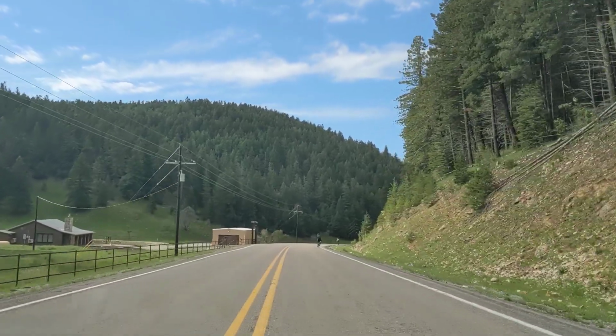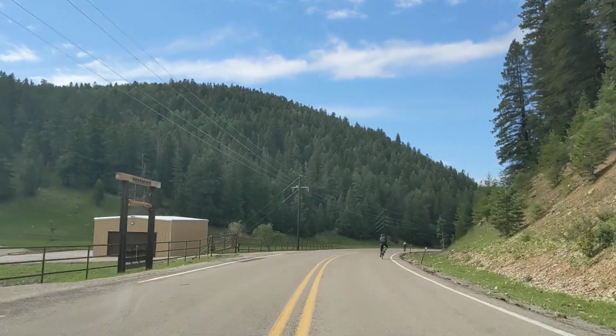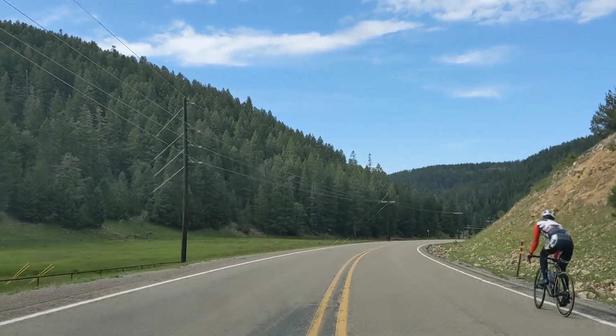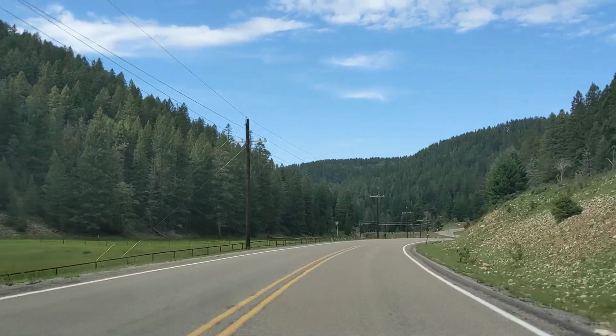Well, we wouldn't have got to see these bikers had it not been for me wanting to go to Sunspot and take a drive. Now, if this guy moves over, I'm going to have to give him a push. Well, that's courteous. Yeah, if you get all the way over like that, that'll work, because then people can get around you.